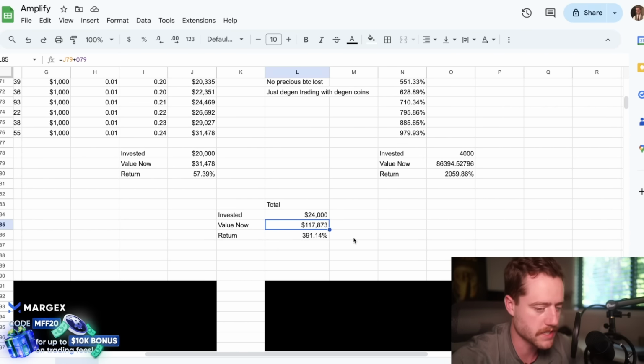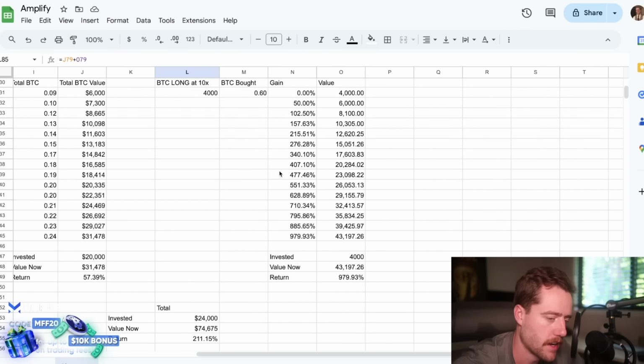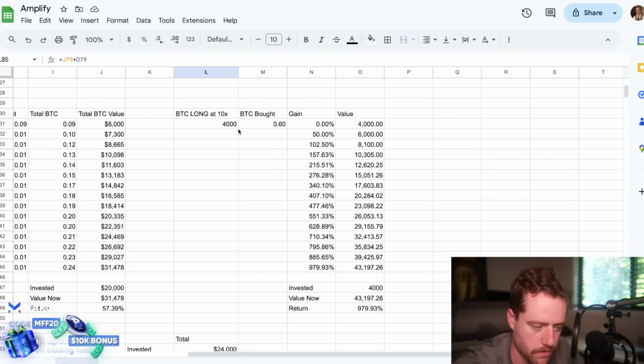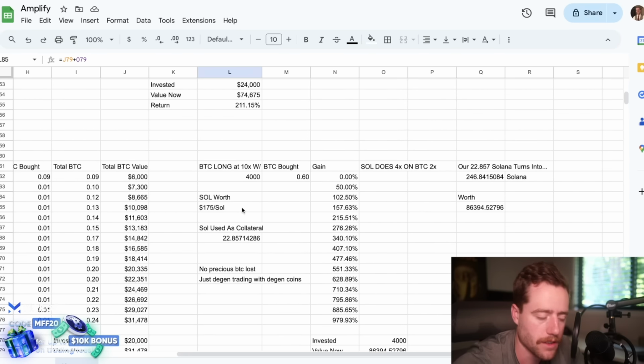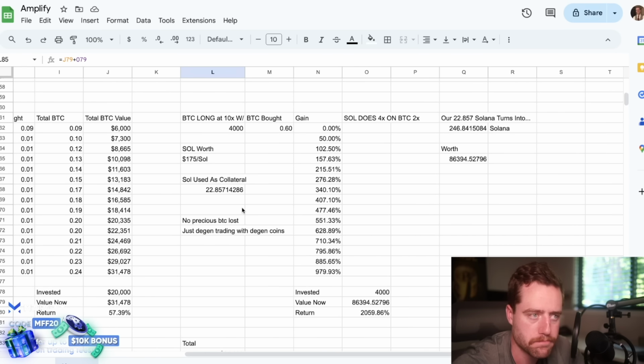Now, where's the risk in this? Well, it's the same as this scenario, right? You still long Bitcoin, you could get liquidated, but then you're having a little bit more risk in that you're betting that Solana will still be around and it will actually be valued more. Now, I think a lot of people would say that's likely, but you are still taking an added risk because it's not just Bitcoin that has to do well, it's also Solana.